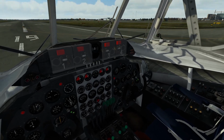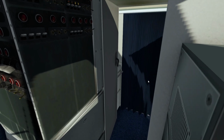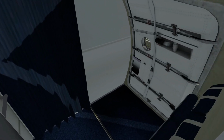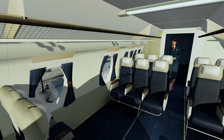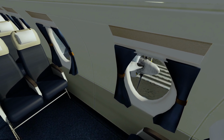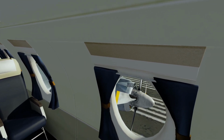The cockpit is also very nice. I would say nicer than the HS748. I do think you can enter the cabin from here, so you see, very advanced and quite nicely done, I must say. So I'm not gonna be too critical. You see, you even have the flight attendant there, and pretty well done. I mean, it looks better than the PMDG cabins, I would say, and some of the other aircraft.